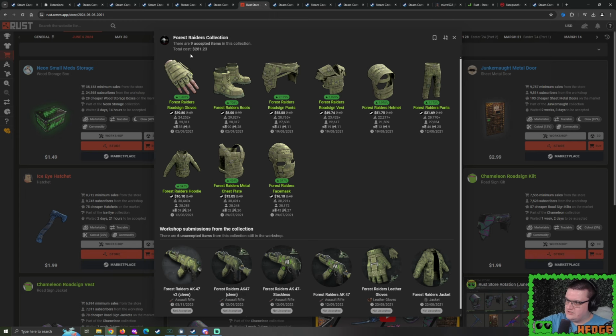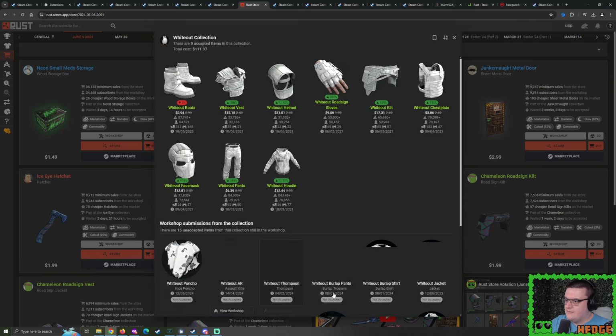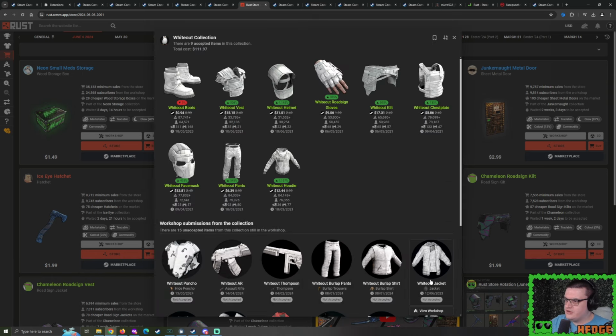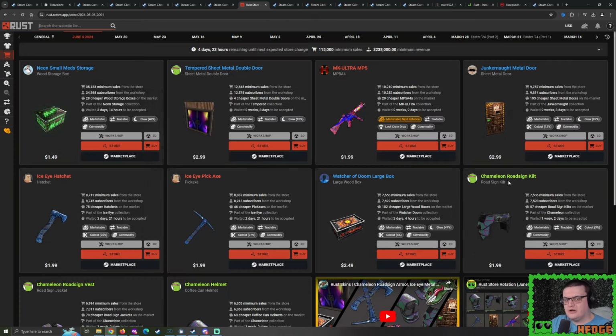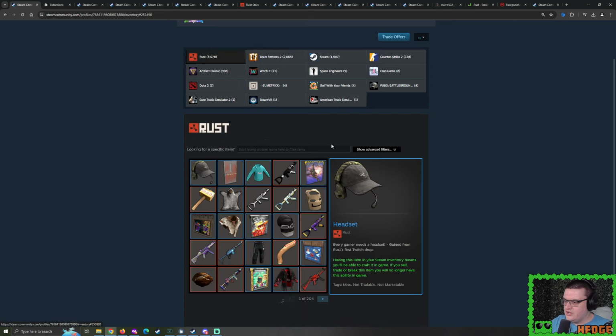Now, I'm surprised to see it says $281 at the moment. Just a few days back, all of these were selling for over $300. And if I go look at Whiteout Collection, yeah, that's of course reaching a new all-time high price. So, yeah, skins are getting bought out, prices are improving, and it's a splendid time to sell if you really want to. So please consider looking at your Rust skins.